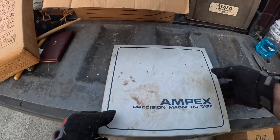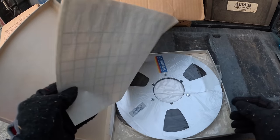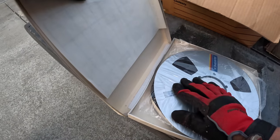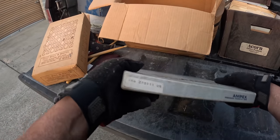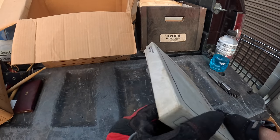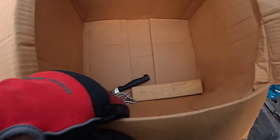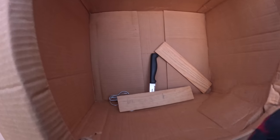What's this? This is heavy. Magnetic tape. Ooh. Dang. That's a real deal right there. I don't know if that has anything on it. That's pretty cool. Victory Travelers, 1982. This guy's in the music business. I wonder if this is like a music reel or something. That is kind of interesting. Nothing else interesting, really. Okay?